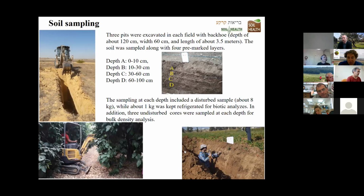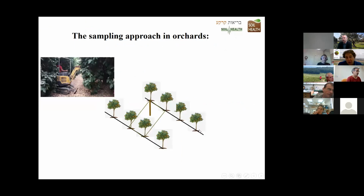While we sample in field crops or uncultivated areas, it's relatively simple. But when we enter an orchard irrigated with drip irrigation, we approach it by excavating pits from the trunk to the middle area between the 2 rows, so that we represent the entire space from the tree trunk or the rooting system and from the drip irrigation. We represent the area, the field, and not a specific place that's affected by the distance from the drip irrigation or the tree roots.